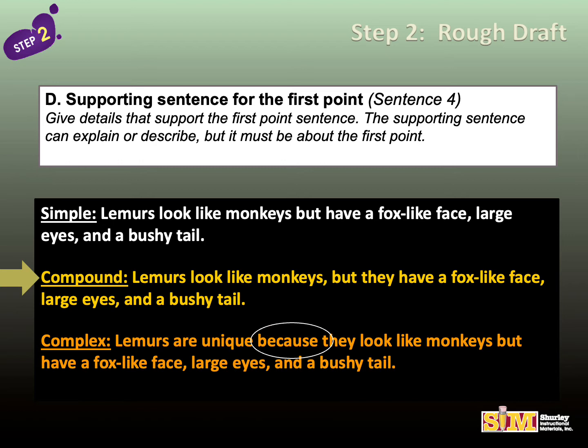Sentence number 4 is called the supporting sentence for the first point. This sentence will give details that describe the first point sentence. It can explain or describe, but it must be about the first point. Your student might write a compound sentence like this one that says, "Lemurs look like monkeys, but they have a fox-like face, large eyes, and a bushy tail."